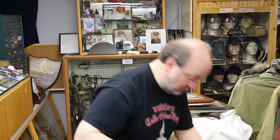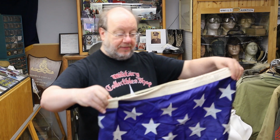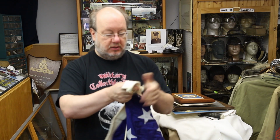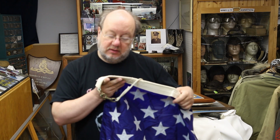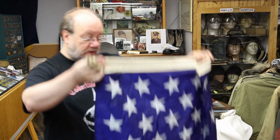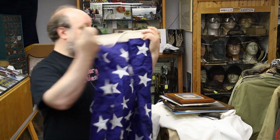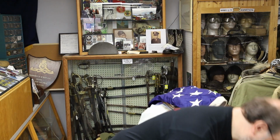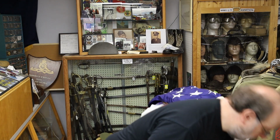Oh, this is one of the things I was kind of after. This is the Naval Jack that's flown on the bow of the ship. Instead of the entire U.S. flag, they would just fly the Jack. And this is a military dated one, 1973 dated, so Vietnam period, which is when he served. So that's actually kind of cool. I don't have one of those in my own collection. Some more plaques.